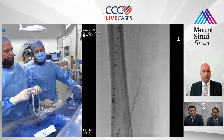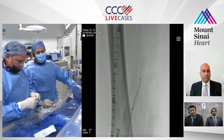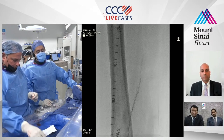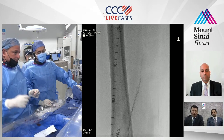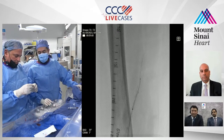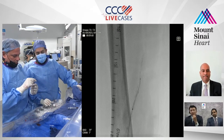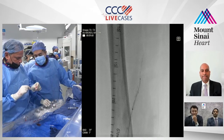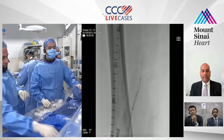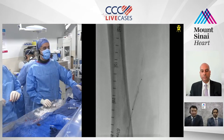But either way, this is an area we're going to have to re-enter anyways. Yeah, agreed. Would you re-enter it right below the level of the collateral, Srini, Ajit? Would you guys do it below the level of the collateral or above the collateral? I personally would try below the collateral if I can, and then work my way, because you have a segment below the collateral where you can re-enter. I think it's always safer to try in the unhealthy occluded part first and then work your way to the healthier vessel where it reconstitutes, so that way you don't burn bridges.